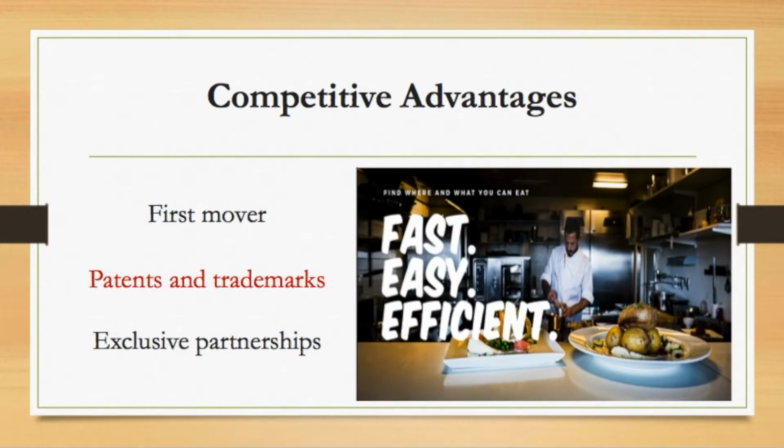In terms of our competitive advantages, we have the first mover advantage, we have patents and trademarks, and we also have exclusive partnerships. With this first mover advantage, we're going to be able to get into this market space before our competitors. Through patents and trademarks, we're going to protect our brand and business model, and then through exclusive partnerships, we're going to be able to secure relationships with these restaurants, so that way we don't have to worry about customers trying to get in and collaborating with them.